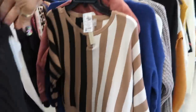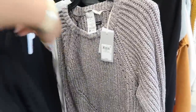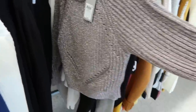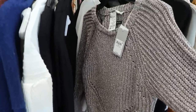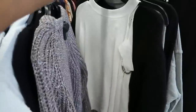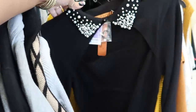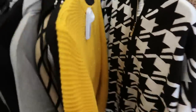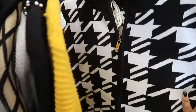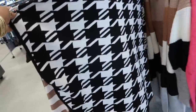Okay, so let's skim through some of the tops. $19.99 for that. Cute. This one says made in Italy. It was $128. Retail is $35. What is that? Oh, it's Guess. $12.99. I think we saw this. Yeah, Anne Klein for $35. It zips up in the front.